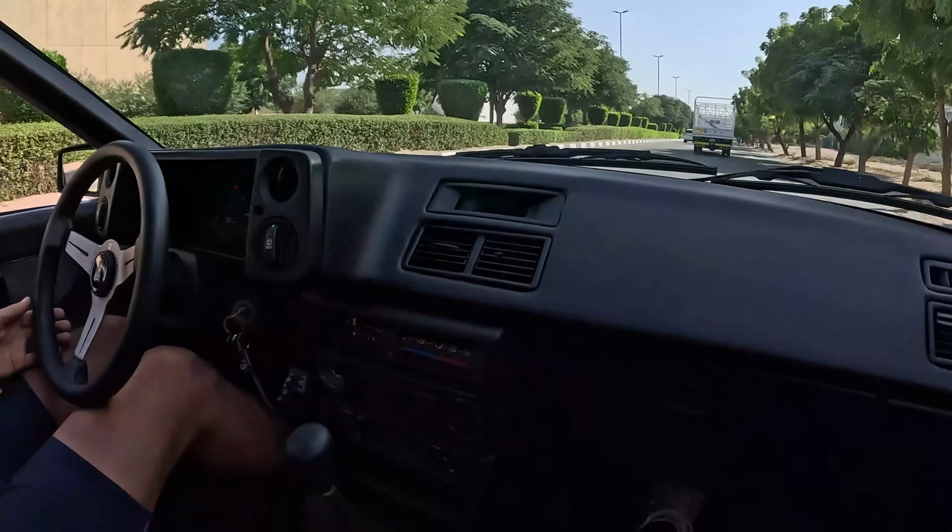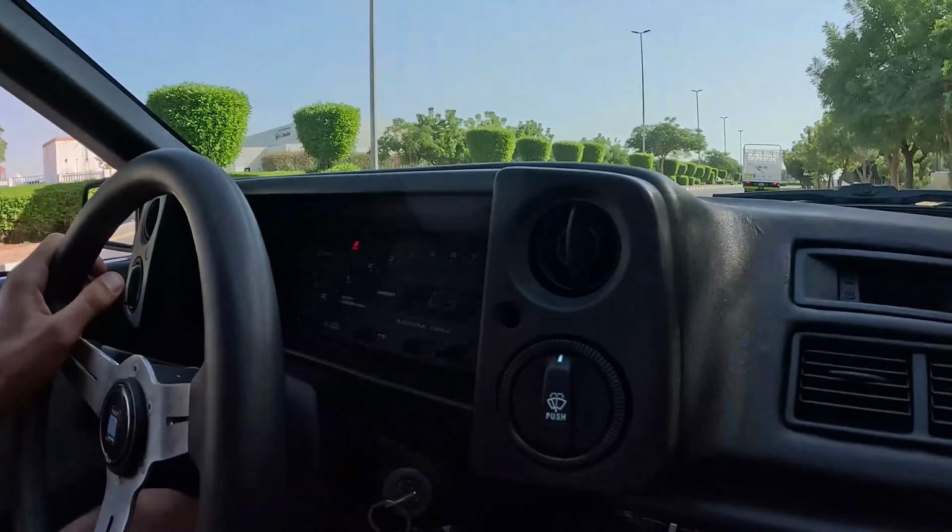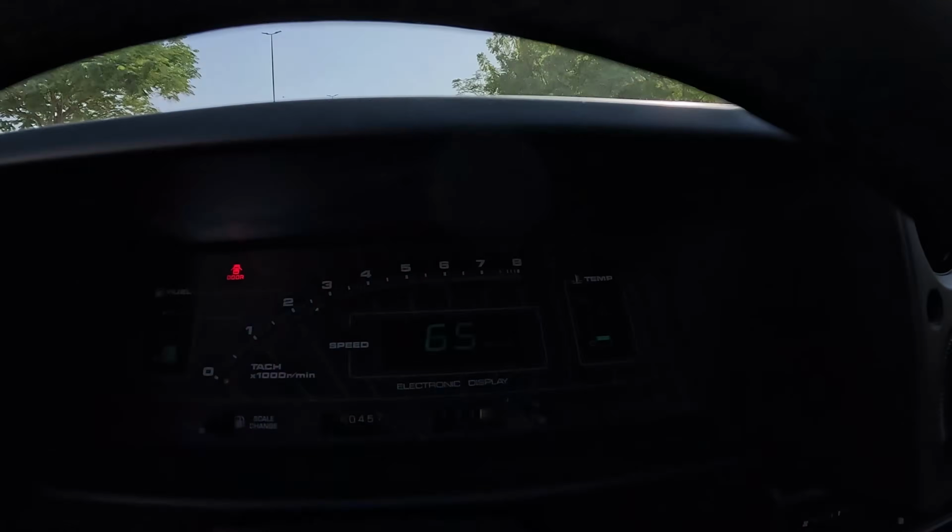You're having too much fun. This is better than any turbocharged car, man. I love this so much. I actually once took it to Yas Marina for a small speed test. It was faster than some Porsches. Oh, I bet. But on a tight track, of course, with you behind the wheel.